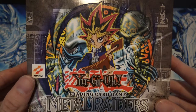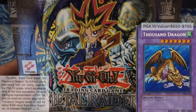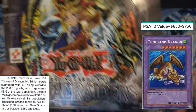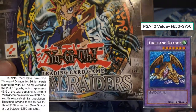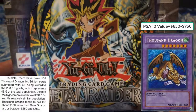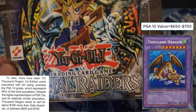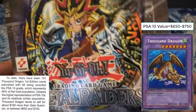The other secret card that I referenced earlier was Thousand Dragon. And typically Thousand Dragon trades for about $100 more than the Gate Guardian, which is also a secret rare, in the same condition of Gem Mint 10. So even though Thousand Dragon has a much higher population, percentage-wise, at about 48% of them being Gem Mint 10s, even though it's a lower quantitative population, it for some reason trades at a higher value.